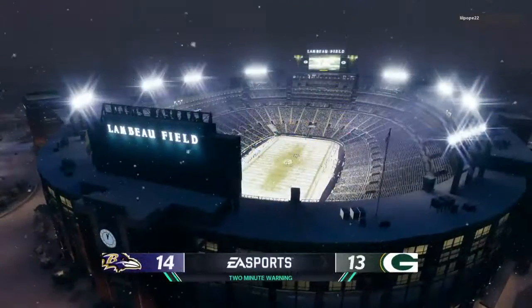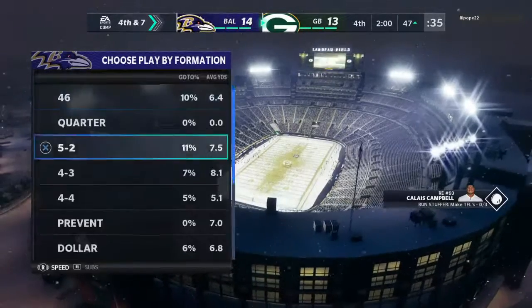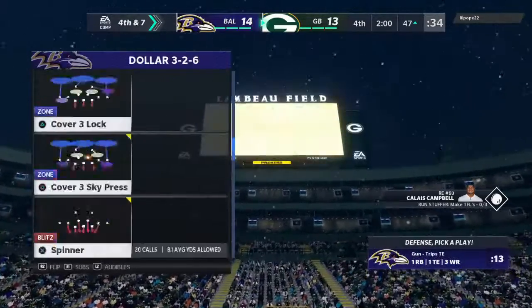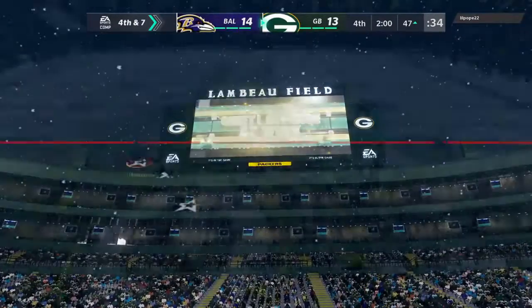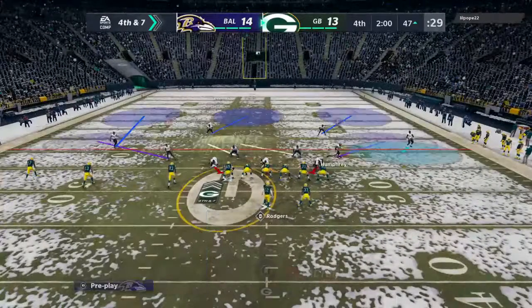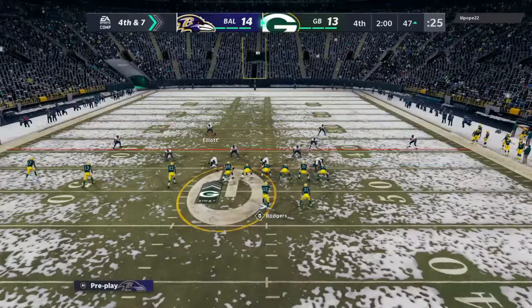4th quarter, 2 minutes on the clock in a tight 1-point game. So it's Packer football here as we welcome you back. And they've got a 4th down now in a game that, to be honest, has been pretty much everything we could have asked for.